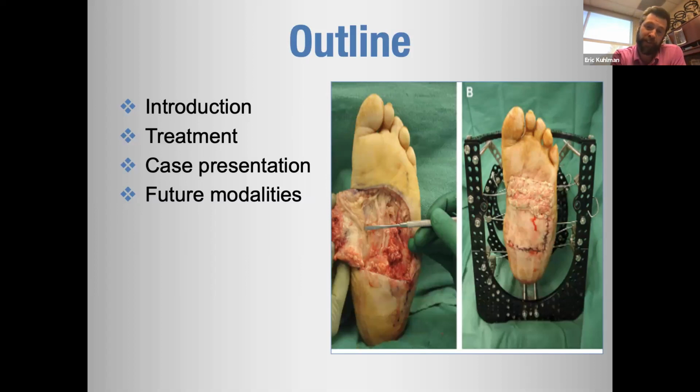I'm going to show you that first case, the one big case presentation I have. And then I also want to show you exactly where this thing is going, because I think Charcot is finally becoming one of the things that a lot of the companies are recognizing, seeing, and truly caring for.